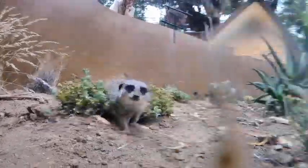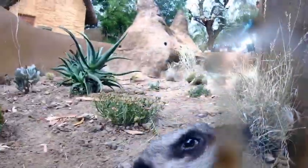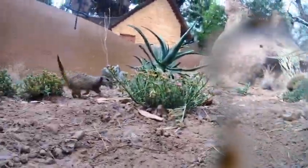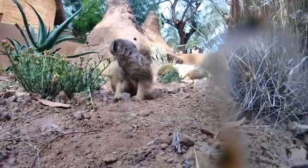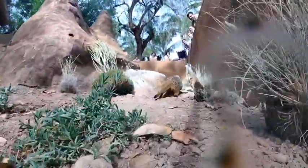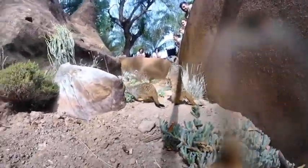So we just want to say thanks a million for our new enclosure, to everyone that helped building it, for the amazing people that donated the funds for it, and for Crybosh Nursery for donating these amazing plants! Thank you! Thank you!